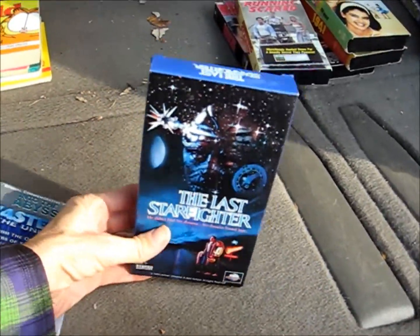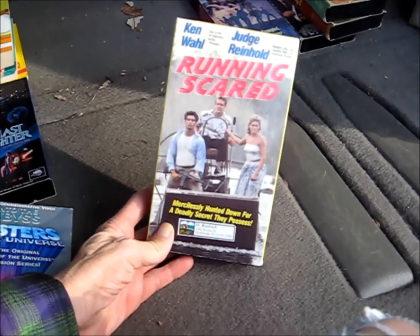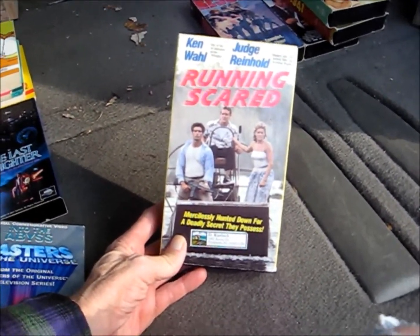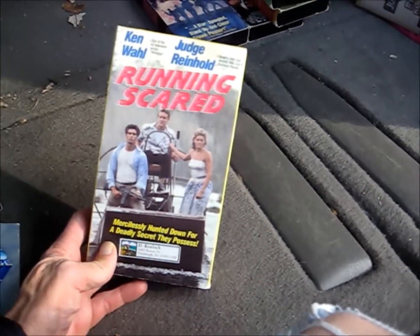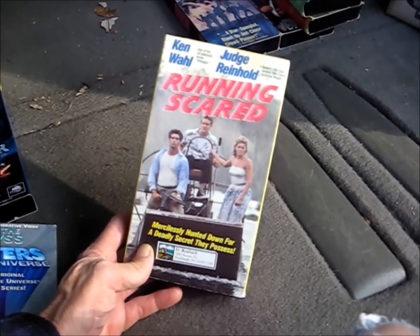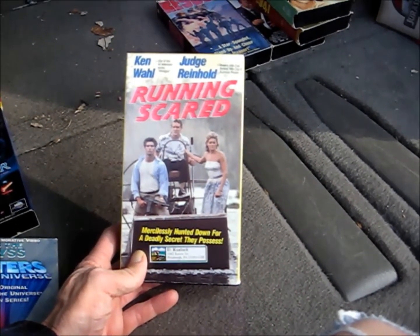Last Starfire, it was real clean, so I bought it. I don't think it's worth anything. This one I think is worth something. Running Scared. This is an oddball because there's Running Scared with Billy Crystal and Gregory Hines, and then they remade it with, what, Paul Walker and I don't know who, and that wasn't a very good one, I don't think. But this is something else.